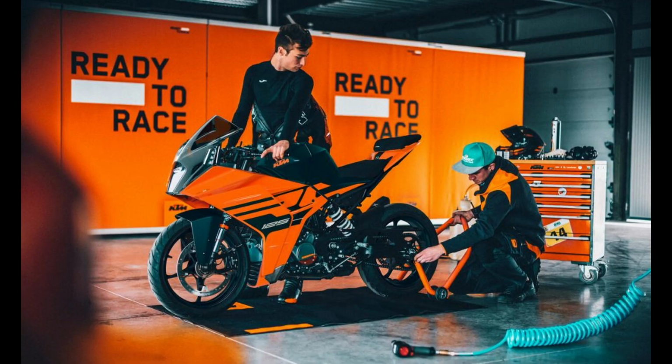Now moving on to the entry-level KTM RC125. The 2024 KTM RC125 introduces fresh black and orange and blue and orange color combinations. Both options feature gloss black wheels and frames, complemented by dark tinted screens to enhance the color highlights.